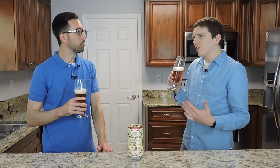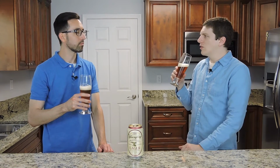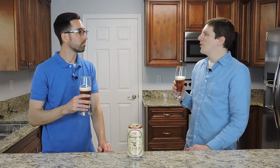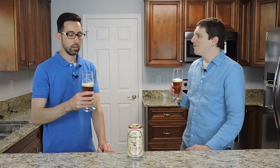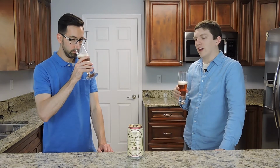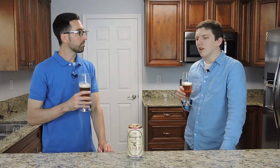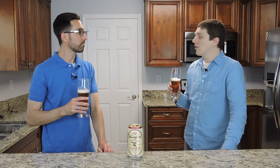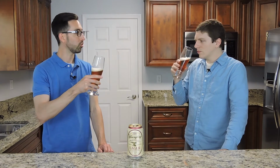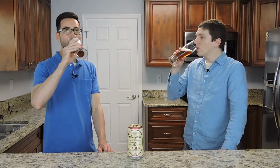So we should be getting kind of a dry scent. It's a lager, so yeah, it definitely smells like your typical lager. Does not smell skunky though. No, it doesn't. And Yuengling, based in Pennsylvania, we're down here in Virginia, so it doesn't have to take a long trip to get to us. All right, you ready to try it? Yeah, let's give it a taste.